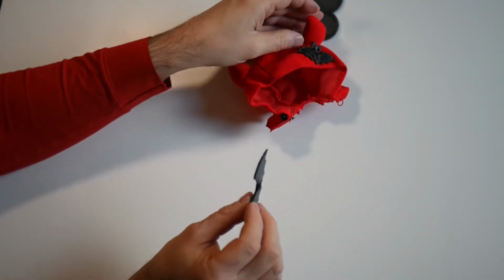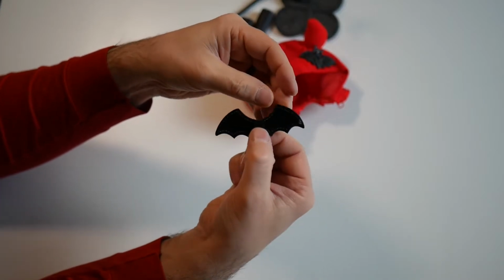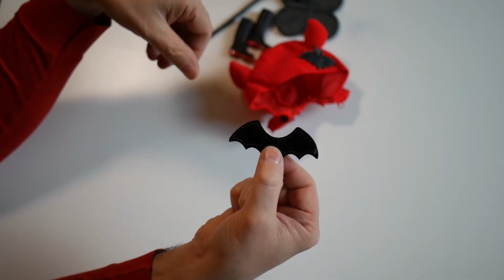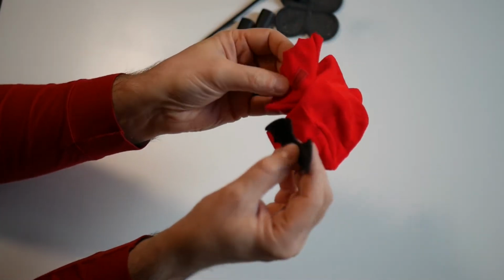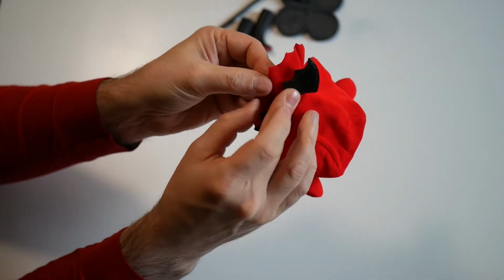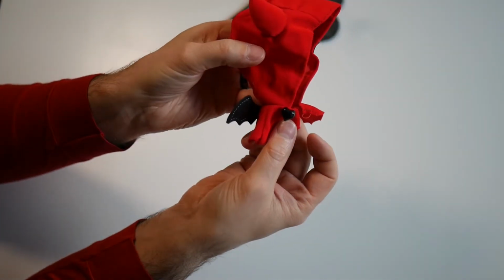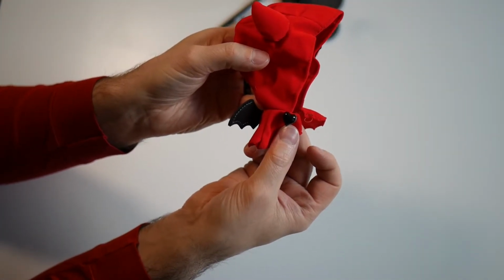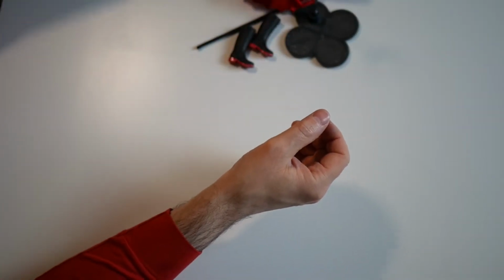And we've also got this, which has a little bit of Velcro on. It's basically some black bat wings, and this actually fits to the back of the cloak. Sorry, capelet or whatever. There's also a really cute little black heart button on there. So let's have a look at the doll herself.